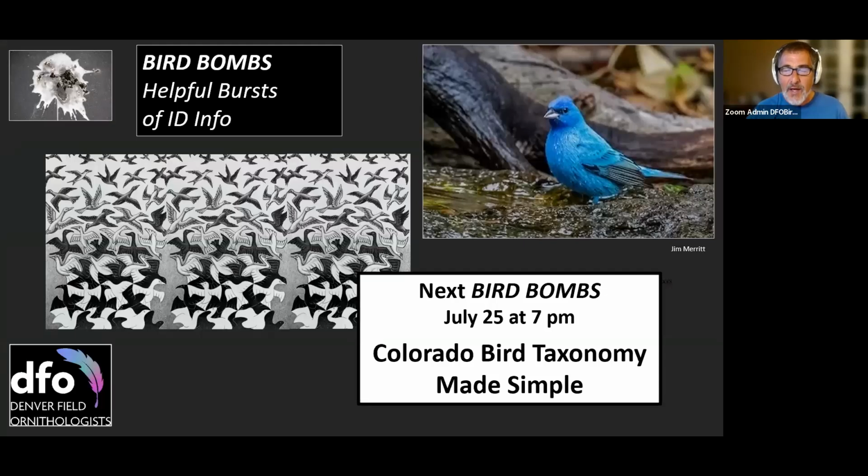This one will be Colorado Bird Taxonomy Made Simple. So this is about understanding a little bit about relationships of birds, and knowing how things are related will help inform not only our identification, but really our appreciation of the birds. So that's going to be a fun one. So tune in for that on July 25th.